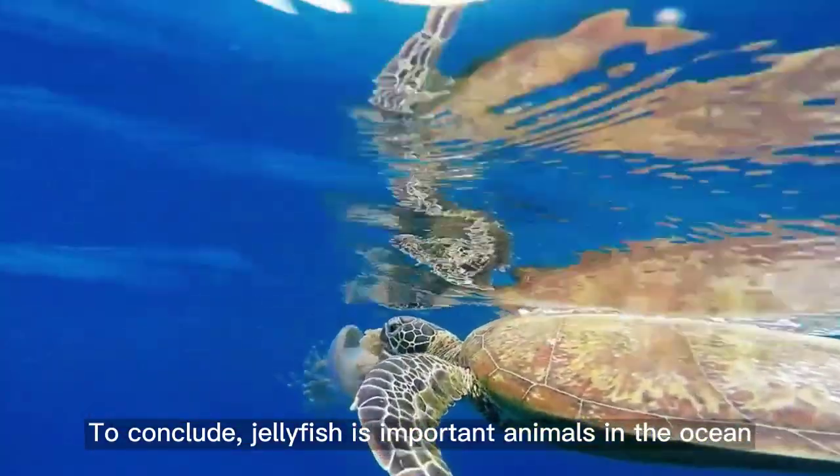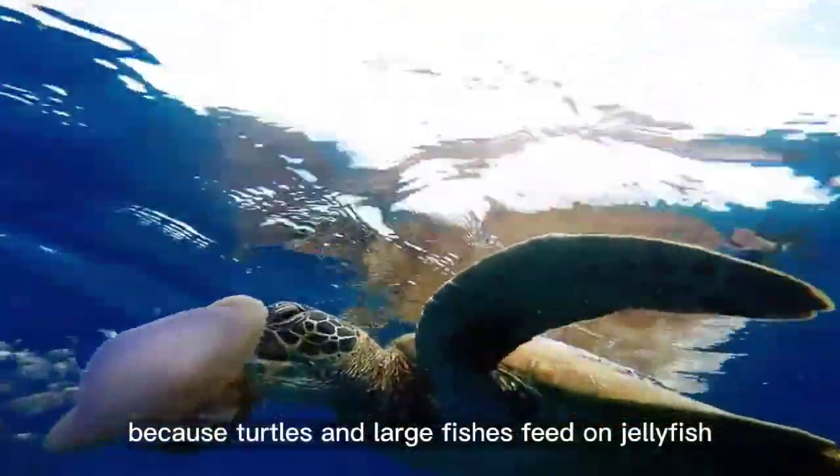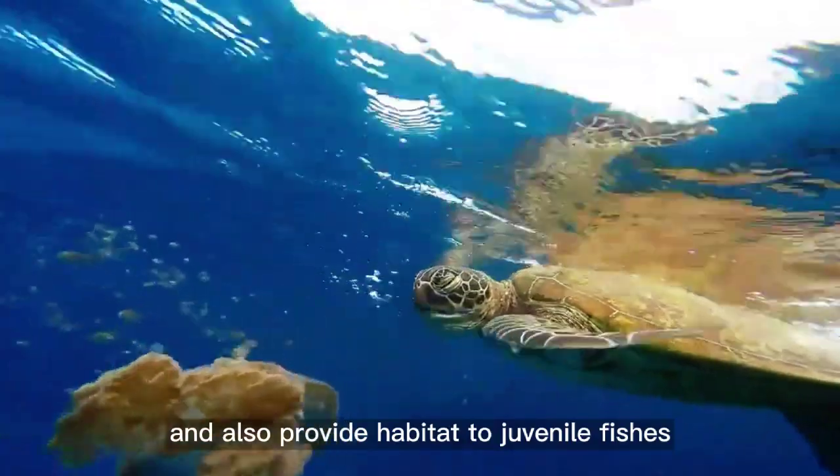To conclude, jellyfish are important animals in the ocean because turtles and large fishes feed on jellyfish, and they also provide habitat to juvenile fishes.